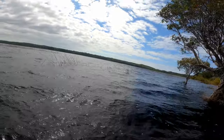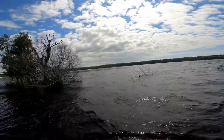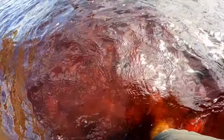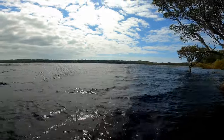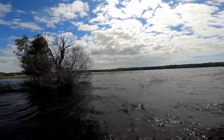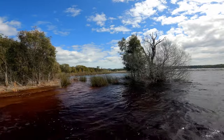It's very windy out here today. It's picturesque, nice over there. There's a beach over there. It's very, probably can't see it, very red. Anyway, that's our first inland creek on the Fraser trip. I'd pronounce it again, but I can't. So, Lake Boomanjin or something.